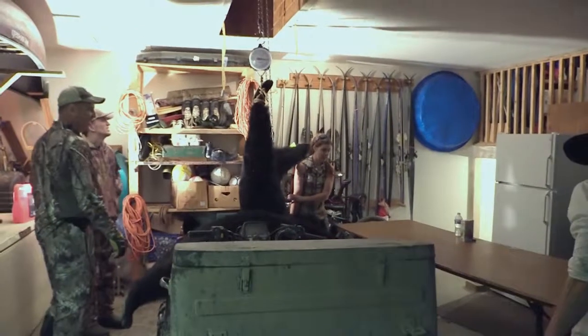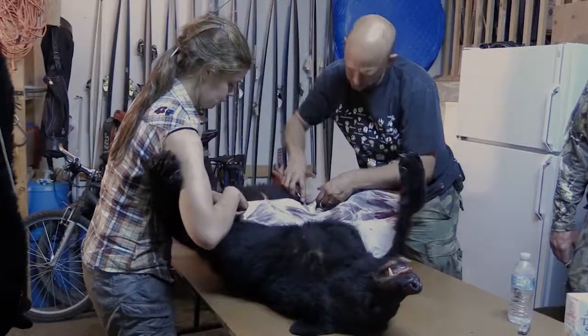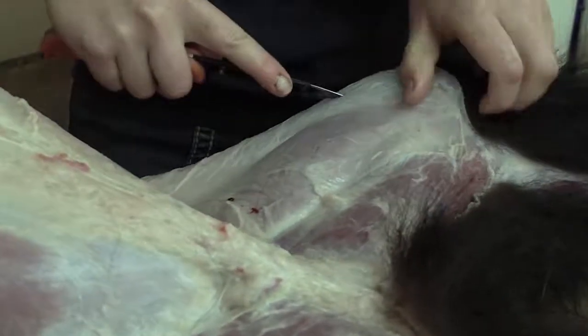Okay, night 2 here in Alberta. Great first night last night. 2 big bears were taken. It was an amazing night actually. So today we kind of stayed in camp. We got the bears cut up, got the hides all salted, and tonight we're battling the bugs.